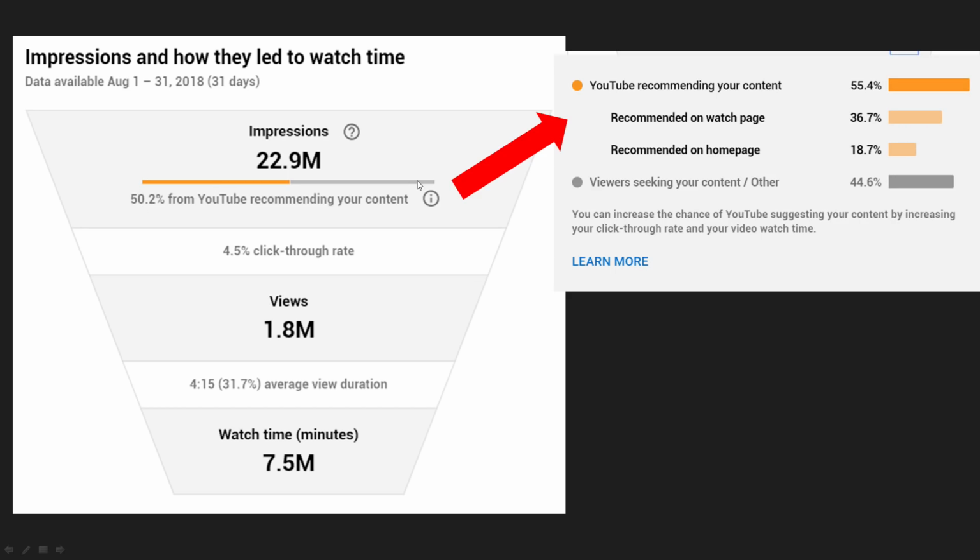Now, what's crazy though, is that this actually says that 2.2 million of those impressions were, over 50% of them were from YouTube recommending my content. So YouTube was actually, whether it's suggested videos, the homepage, in fact, it tells you that on the watch page, 36% of people are seeing videos or thumbnails on that watch page. And on the homepage, 18% of people are seeing those recommendations. Doesn't mean they're clicking on it, but they're seeing it.